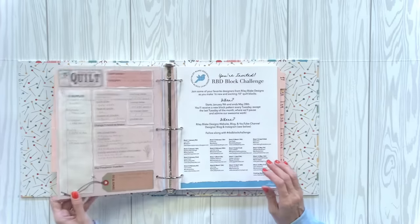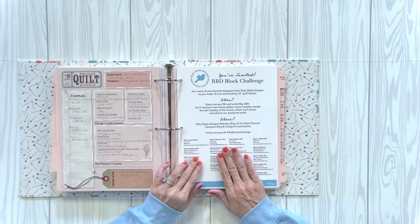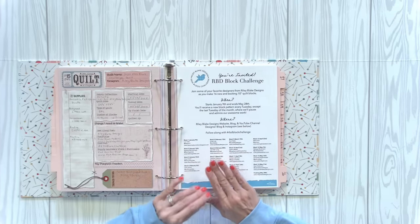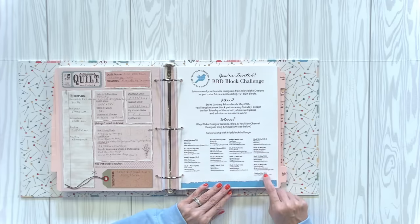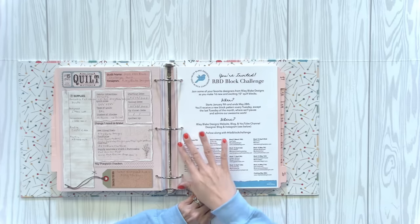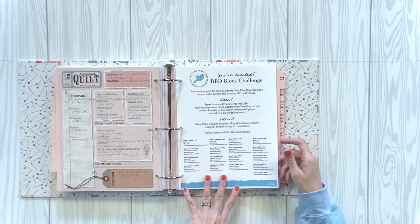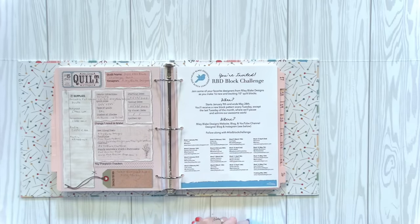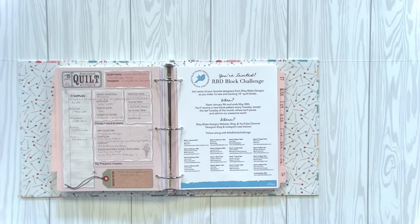Okay, the next one is the Riley Blake Block Challenge. So every year in January, Riley Blake does a block challenge and they do 10-inch blocks. And they have different designers each Tuesday release a pattern. So there's a new block every Tuesday except the last Tuesday of the month. And this is the schedule that they gave us. You can print it out, put it in your binder, and there will be 16 blocks, 10-inch finished. Patterns you find on the Riley Blake Designs blog.